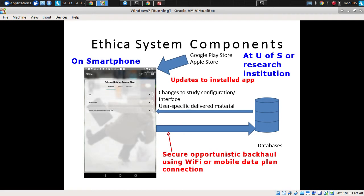Now, it's not purely a one-way connection. There's also a backwards connection when we, for example, change the study configuration or we wish to send a particular user some piece of information. As we'll see, there's a way to do that, okay? So if you want to post a user an informational questionnaire or you want to encourage them in some way, there are ways of doing that.